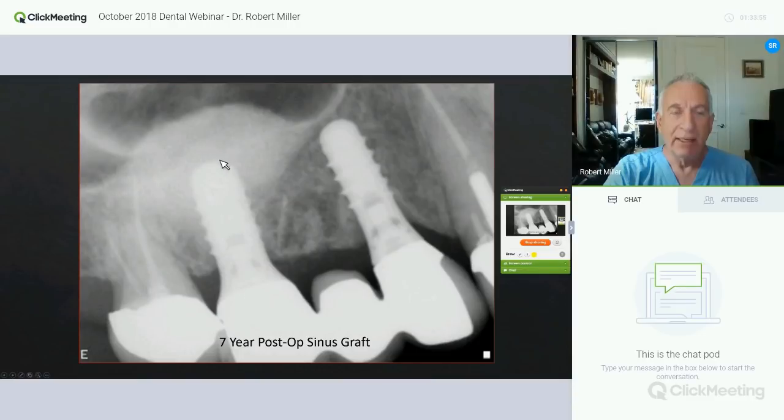And that makes it, if it's not bone, if it's not stress-bearing lamellar bone, the whole apical third of this implant is basically in nothing. It's just a biomaterial, or as the late great Carl Misch used to say, hydroxycrapatite.